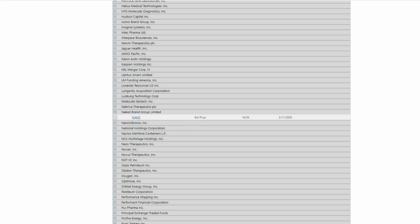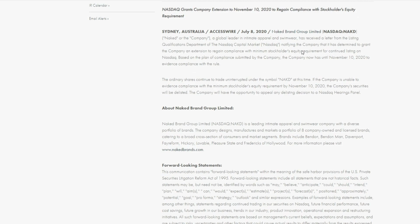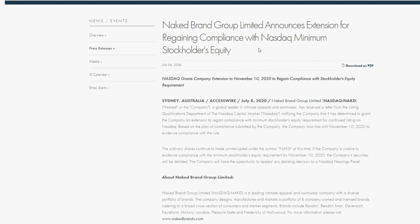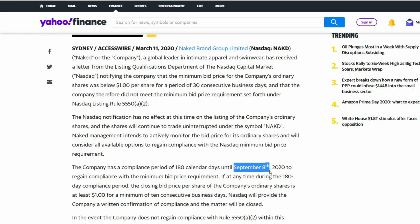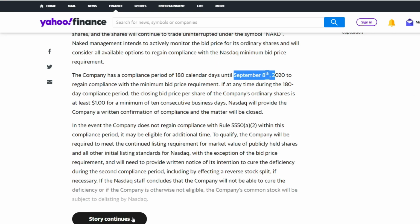On their website, on NASDAQ's listing center, the bid price is still actually under, and that doesn't mean compliance. So I'm trying to find exactly when they have until. Previously, it was November 10th, 2020 for the minimum stockholder equity. That's the extension it did receive. But when we're talking about receiving the notice of minimum bid price, that one was September 8th, 2020. Now, I didn't see a compliance extension, but I do believe it probably would be around November as well. So there might be something on there, but it still didn't meet the compliance for the $1 limit.